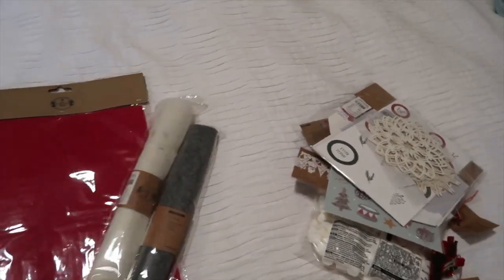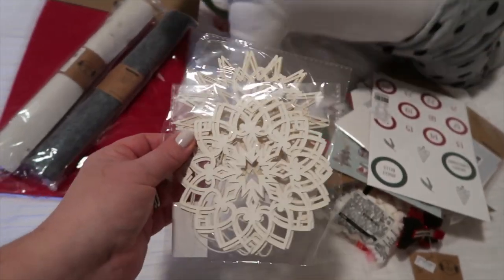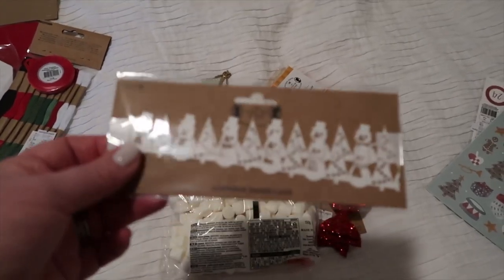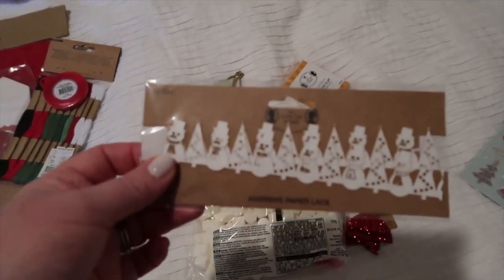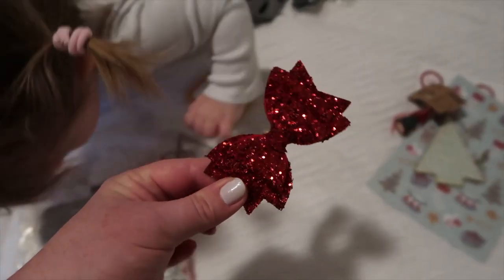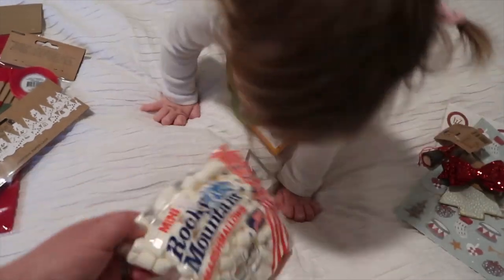First off is some felt, embroidery thread, some ribbon, delicate little laser cut paper snowflakes, some beautiful lace ribbon for wrapping Christmas presents, a little sparkly hair bubble Mummy's gonna have for her parties, and some yummy small marshmallows. So Mia has a snack now, so she's quite happy.